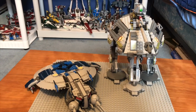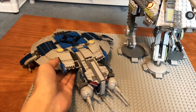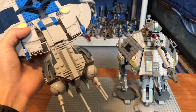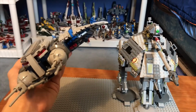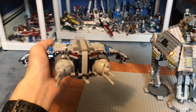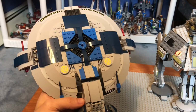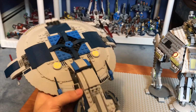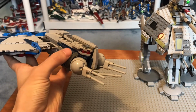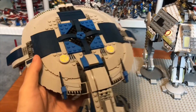All right, now let's review the ship and the walker. First of all, we have the Droid Gunship. The first time we saw this was Episode 3, but the first time that we saw this in the Clone Wars was in that Onderon arc, which was pretty cool, which showed us a lot more of its capabilities. Now, I really like the design of this. They did come out with a Droid Gunship back in, I want to say 2010. It was a Clone Wars one. It looked way more rustic than this, so they really did a huge upgrade with this one.